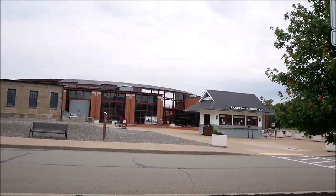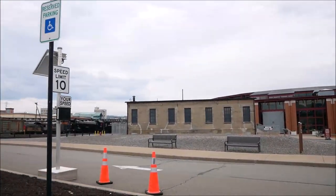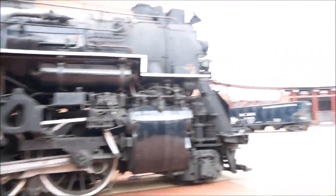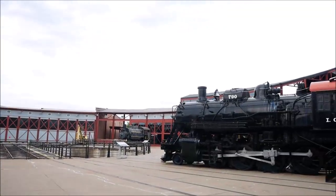I can see nine trains. Nine trains just from the parking lot. All right, so we're going to be heading in, and there's going to be a lot of videos and pictures today. All right. There's a 759. There's a 790.